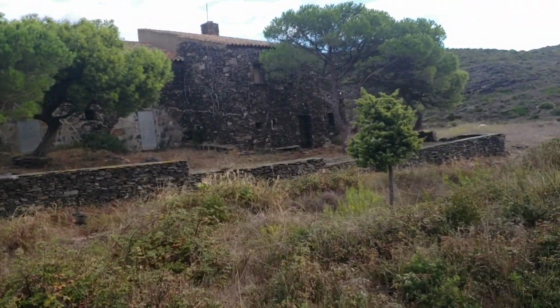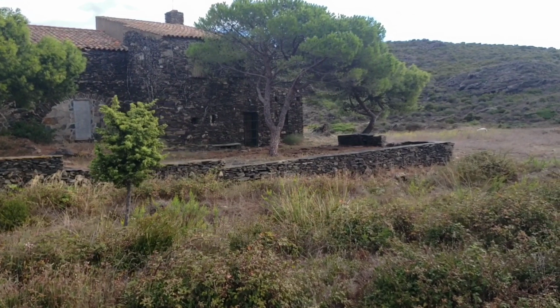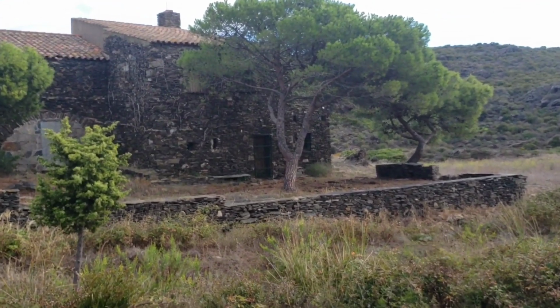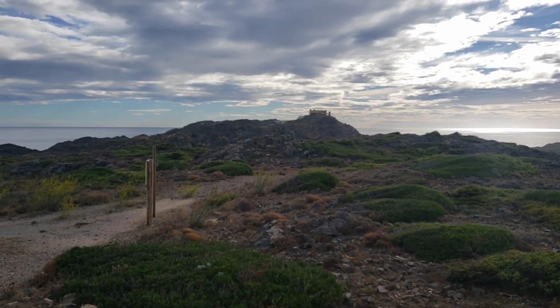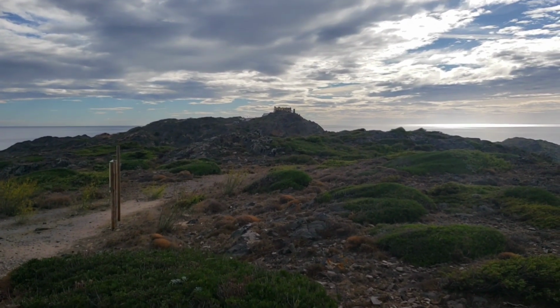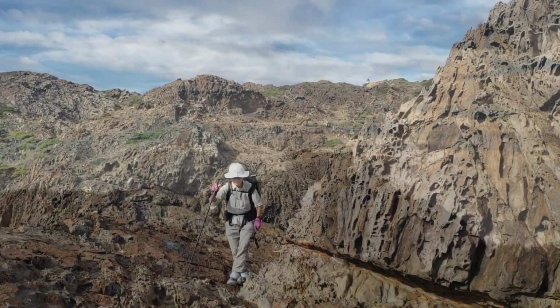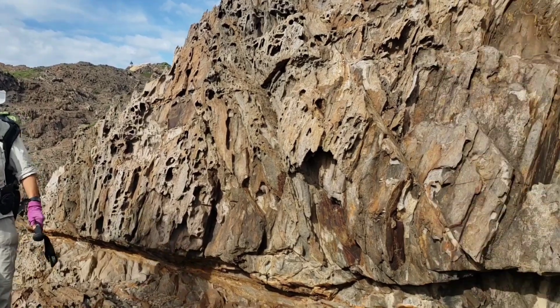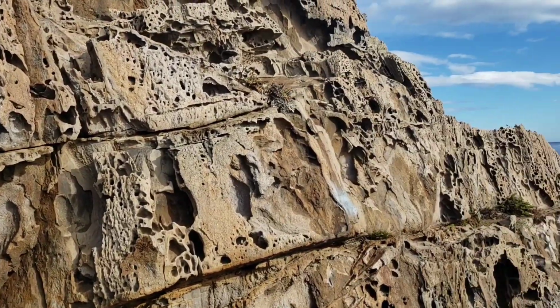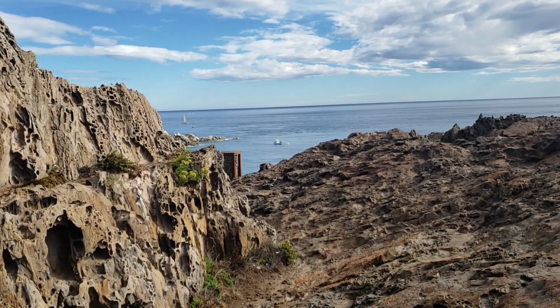There are houses, some of which are in use, but this one isn't, evidently. It's all shuttered up. We're approaching our destination, the eastern endpoint of the GR11, the Cap de Creus lighthouse. Final destination. We're almost at the end of the world, at least the end of the GR11. This is the easternmost part of the Iberian Peninsula. Is that the monument? That thing full of rocks?